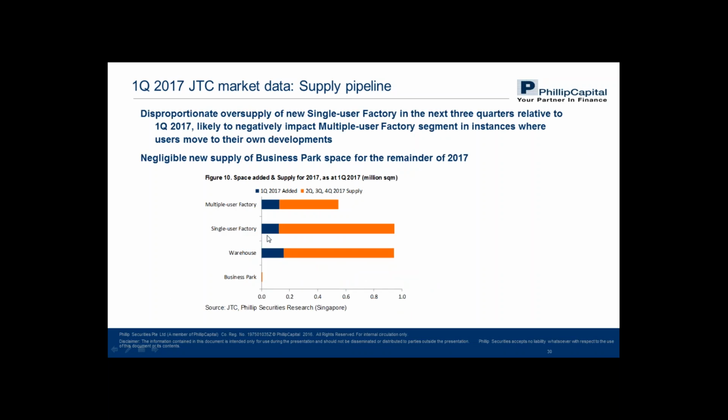Okay, now I'd like to talk about single user factory. This chart shows the blue bars, which are the new supply that has come out during the first quarter, and the orange bar shows the forecasted supply coming out in the second, third, and fourth quarters of this year. So for single user factory, you can see that this amount came out in the first quarter, and there's going to be a disproportionately large amount of supply coming out in the remainder of the year relative to the first quarter. So there could be some negative impact from this, where users from the other properties move into their single user property here.